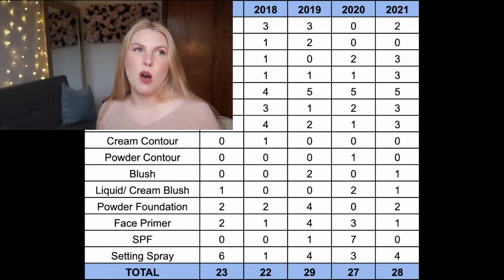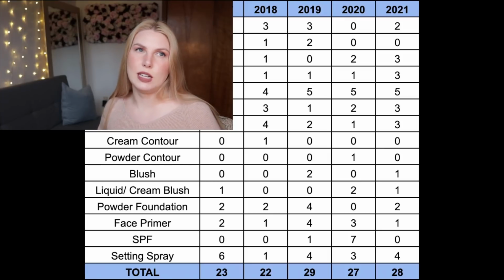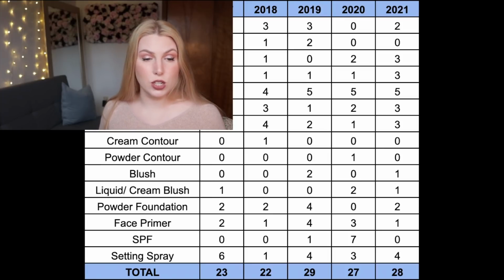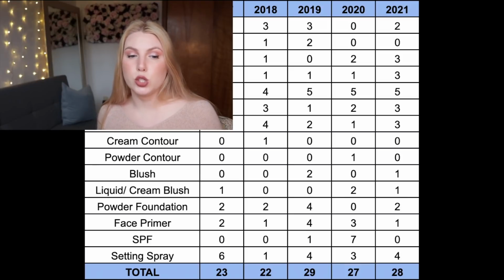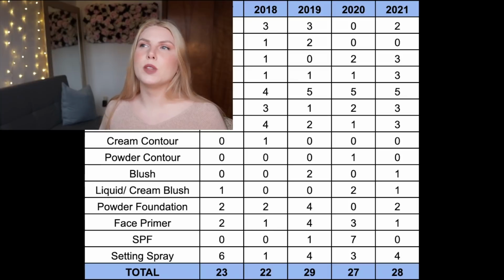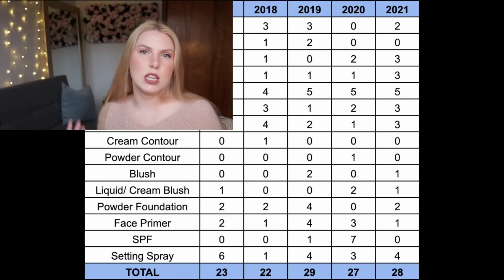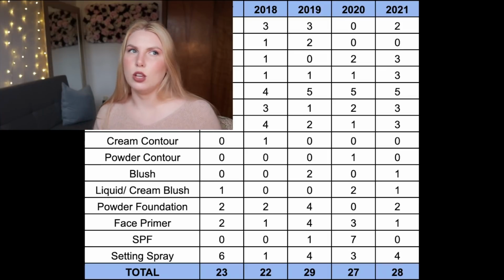So depending on how much I reach for it, this could be empty by the end of next year, but it's definitely not something that I'm going to actively try to finish. And then for powder contour, I don't use a lot of separate powder contours. I do have 1 eyeshadow that I use as a contour, but again, contour is just not a step I think to use, especially when I'm just in person in real life, because sometimes contours can look a bit harsh, like they look better in photos or on film than they do in person.